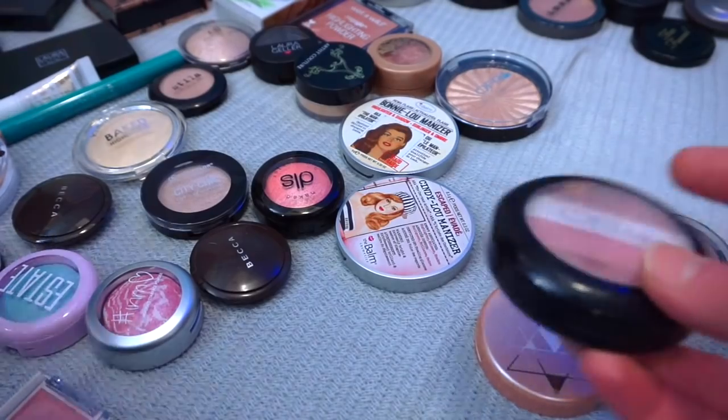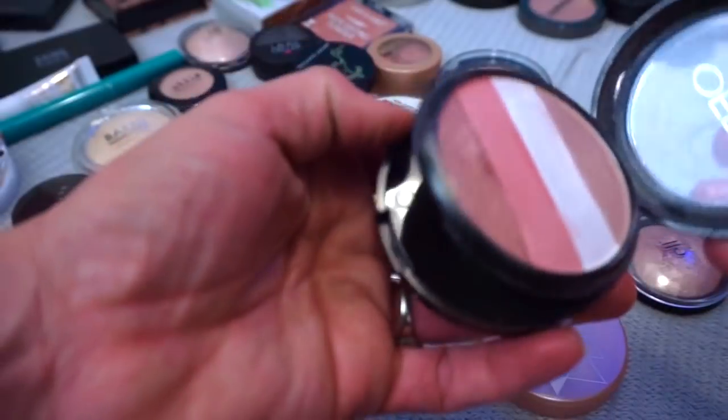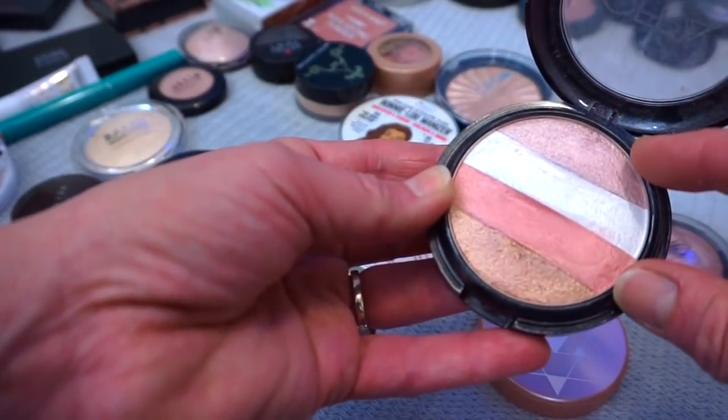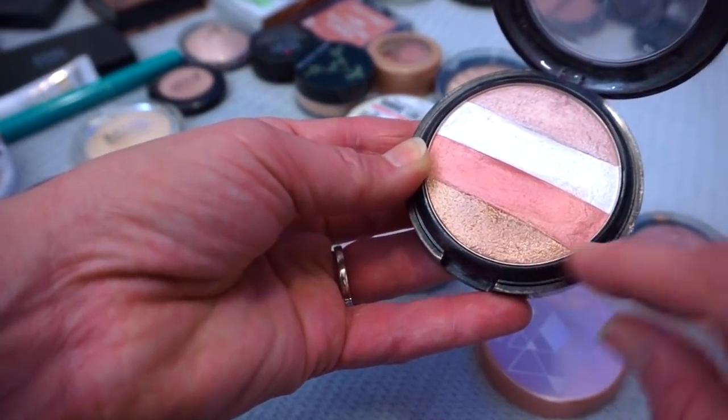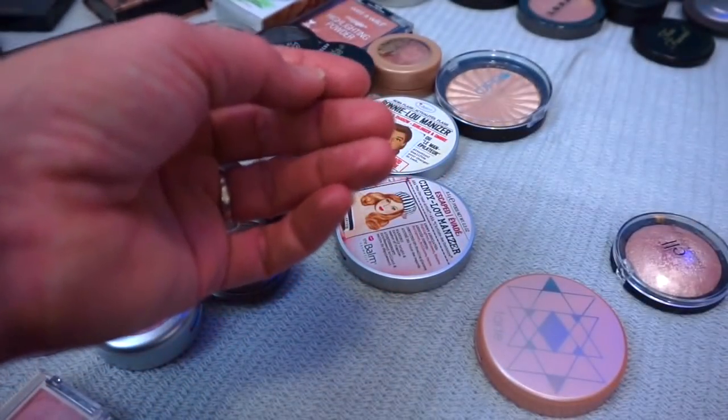Ofra, this one here, I think this is called the Blush Stripes or something. Blush Stripes, the Illuminating. This is a really good one as well. I like to stick to this area right here. This color here is a little too deep for me, but if you blend them all together, they do work. So I'm going to be keeping that one.